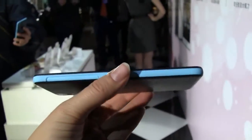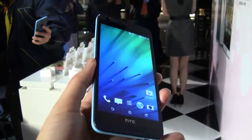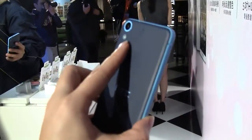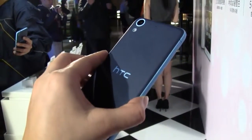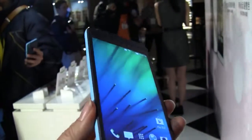So this is 140 grams, 8.9 millimeters thick, and it comes with 4G LTE. Check out the article for details on availability and pricing. I got this just before the press event, so they haven't confirmed those just yet.